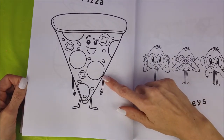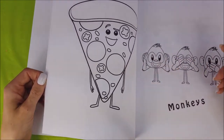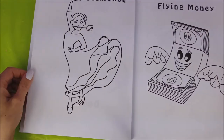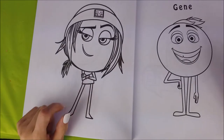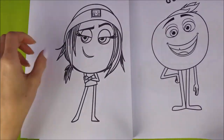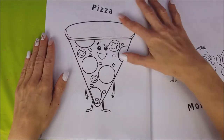Pizza. Ice cream. An angel. Flying money. Jailbreak and Jean here. You know, I just think we are gonna color pizza. Cause who doesn't love pizza?